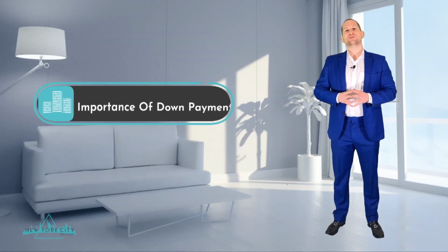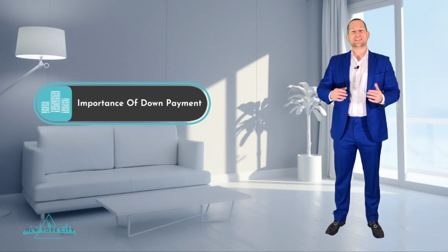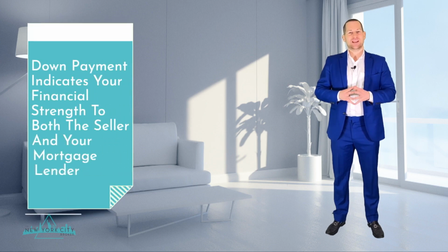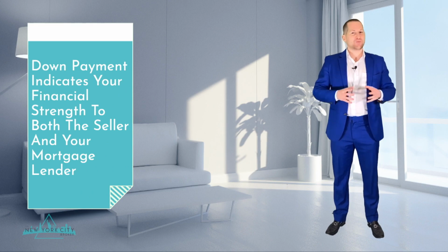So what's the importance of a down payment? Even though the 10% earnest money you pay when signing the contract becomes part of the down payment when you are closing the deal, the idea behind them is slightly different. Where earnest money is more about enforcing the contract you signed and good faith dealing, down payment indicates your financial strength to both the seller and your mortgage lender.